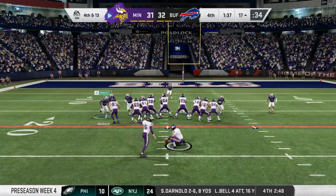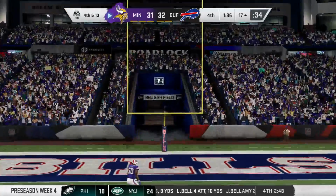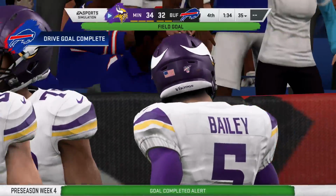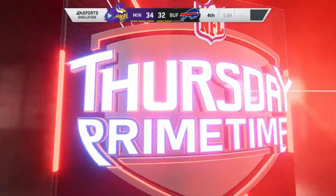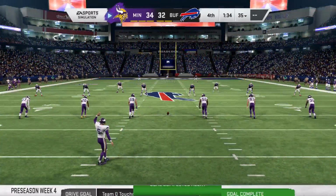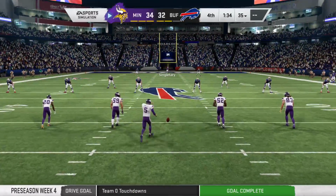And Bailey is able to knock it through. And they have taken the lead here in the final 2 minutes. Big kick right there to give them the lead in the fourth, but there is still time left for a final drive. Did they score too soon?